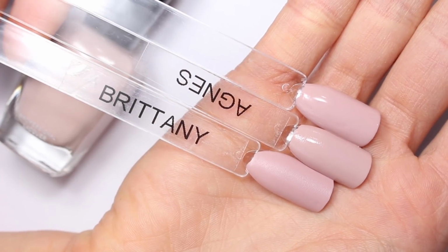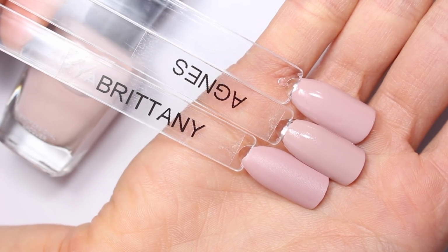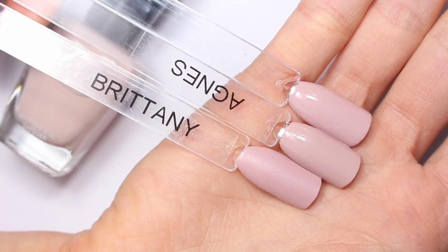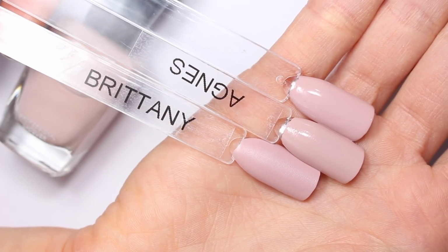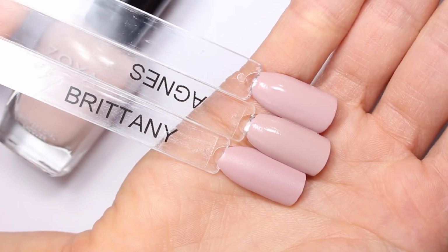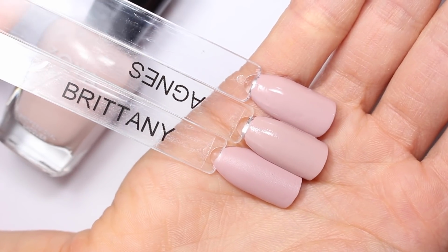And I am gonna say these 3 are almost identical. I think Agnes is maybe just a touch more creamy, maybe. It's a little bit less pink, but just like a drop less pink. I am not unhappy to have Agnes in my collection. I think it's really pretty, but if you're not somebody who reaches for blush that often and you have Brittany, you might be able to pass on this one.